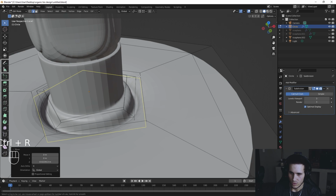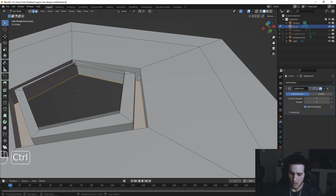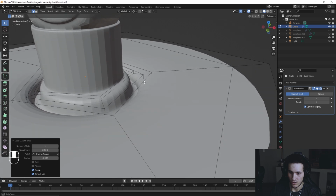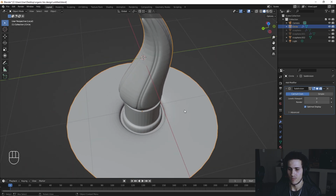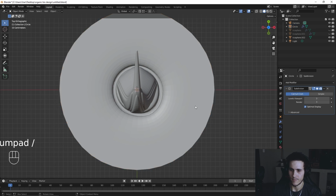So what I usually do is I put a control loop and I take it all the way down. So in other words, you put it in on the side and you bring it all the way down. It's going to look like that. And you do the same on these edges. Take it to the side and you bring it all the way down. That's going to have a nice place for it to fit in. Nice and snug and easy.